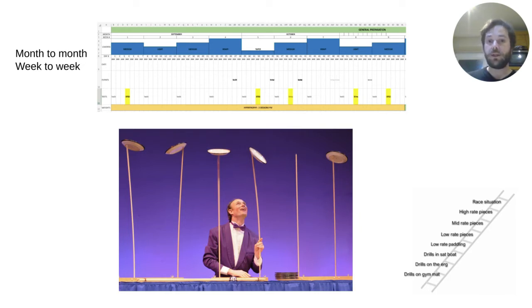You'll pay more attention to certain skills than others because they are more important to you than others. But nevertheless, on race day, there's a whole range of things that the crew's got to be able to do and do really effectively.